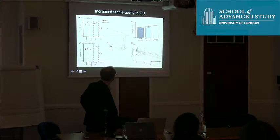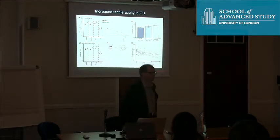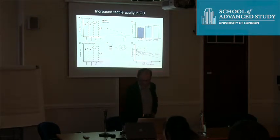And this is actually confirmed here when you do a correlation. When you look at the performance, you compare blind braille readers with blind non-braille readers and sighted, you see there's a significant correlation with the amount of braille reading. So it seems that this compensatory plasticity that is observed is basically training induced.